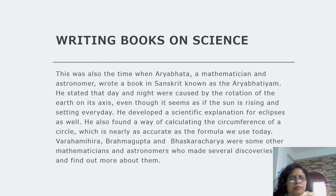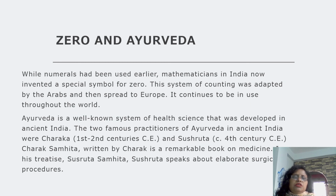Varahamihira, Brahmagupta, and Bhaskaracharya were other mathematicians and astronomers who made several discoveries. Try and find out more about zero and Ayurveda. While numerals had been used earlier, mathematicians in India now invented the special symbol of zero or shunya. This system was adopted by the Arabs and spread to Europe, and continues to be used throughout the world.